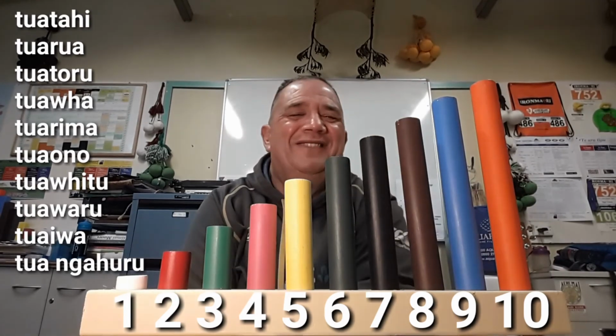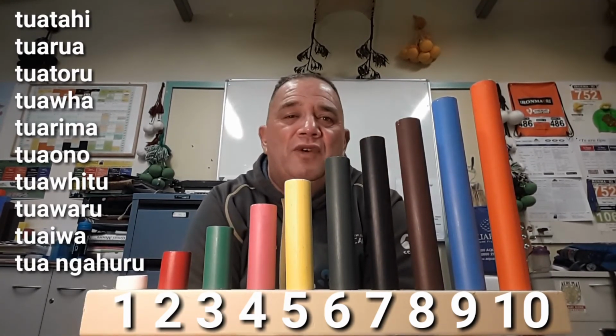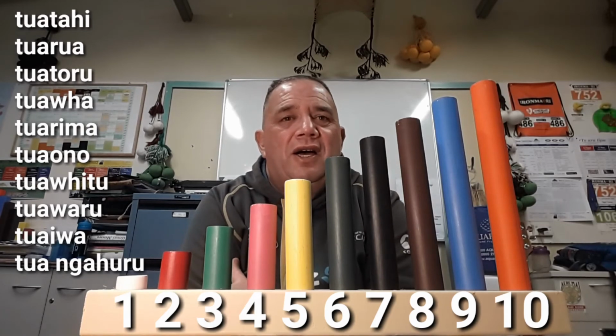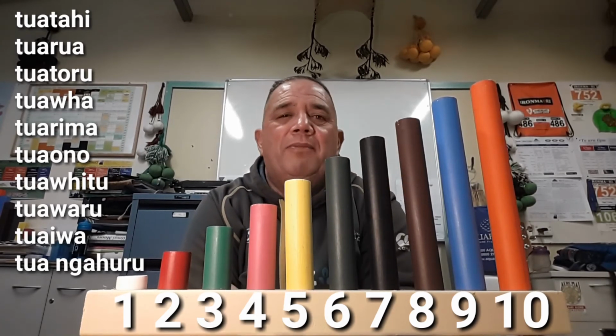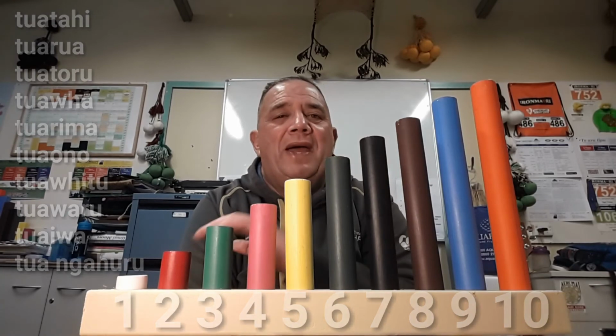Ka pai whānau. Hey, I think that's enough for this one for now. Just practice those numbers over and over again with your whānau, with your rōpū that you're learning with. It's only a simple thing, but it's going to grow. The numbers will start changing. We'll start adding in volume and different contexts where we can use numbers, making it applicable to people. Different concepts there to use.